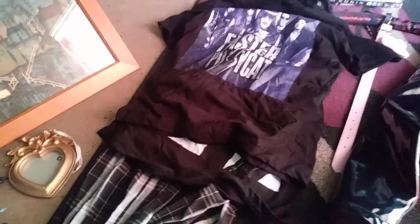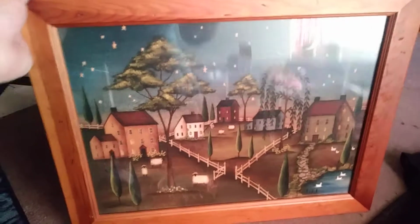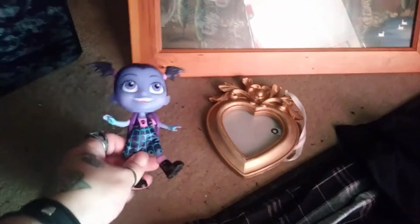So I just want to show you these things real quick. So firstly, I got this picture frame, which is really cute. And then I got this other little picture frame I'm going to put a picture in. This Vampira doll.